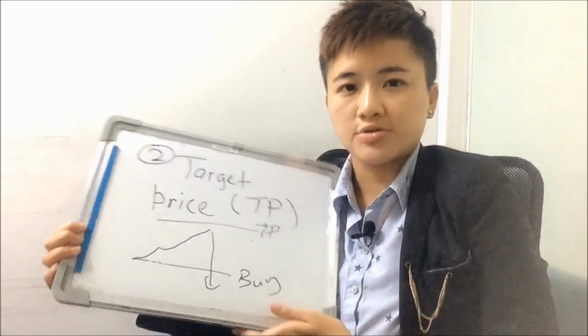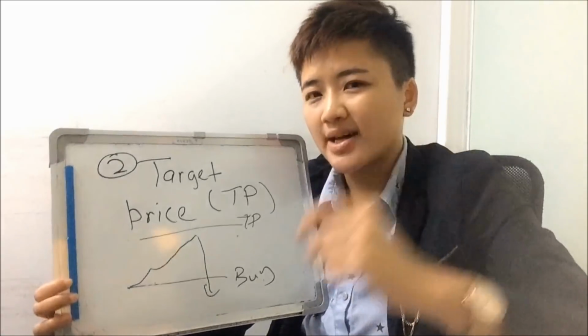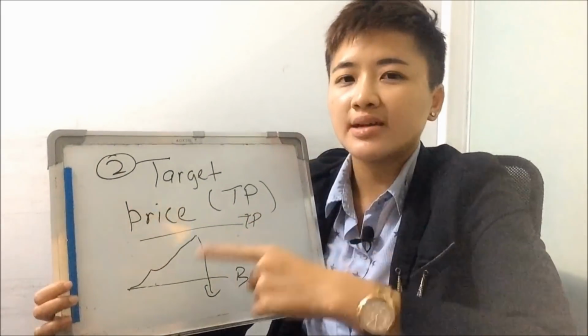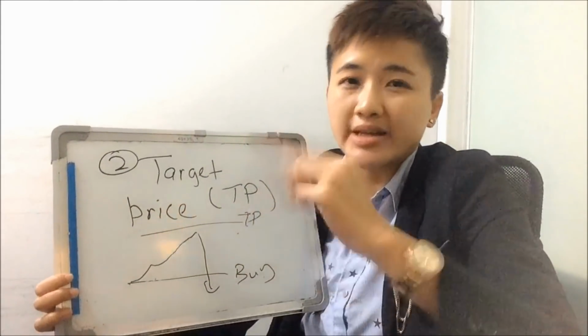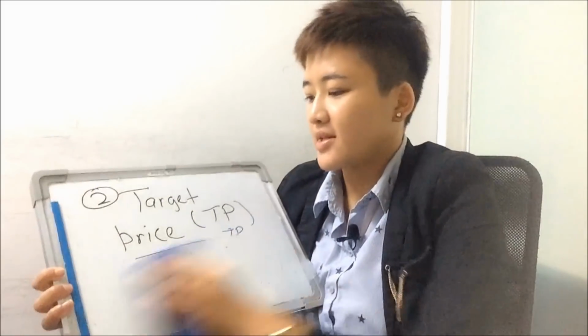So your job is to find an optimal level where the target price is not too tight and also not so wide that every time the price goes up and then comes back down, it's really frustrating to trade that way. Same thing for the third element.